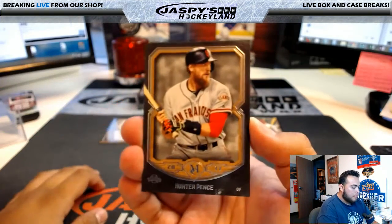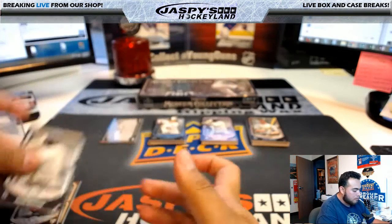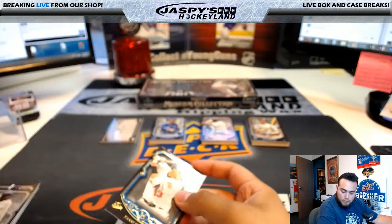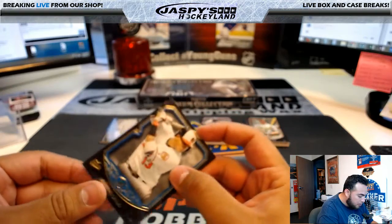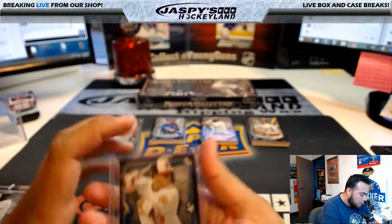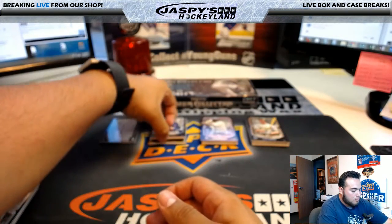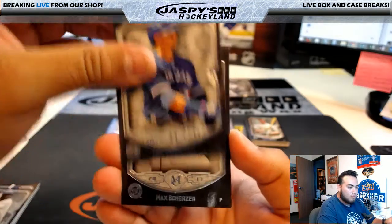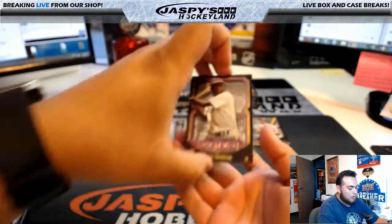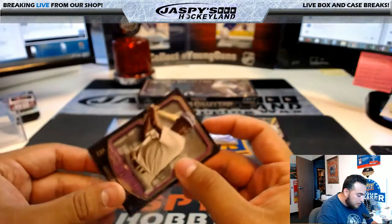Alrighty. Alex Bregman, rookie. Manny Machado, 50 of 150. For the Baltimore Orioles, going to Vince W. Jeriel, rookie. Jackie Robinson, 92 of 99, purple. Los Angeles Dodgers going to Chris Z.